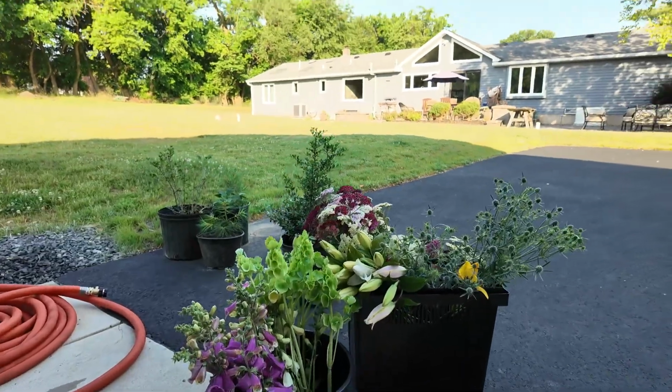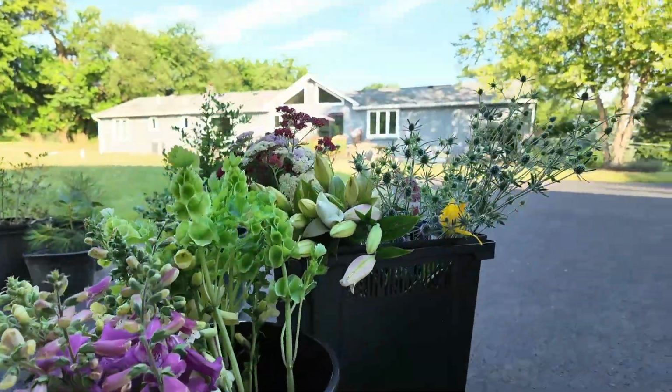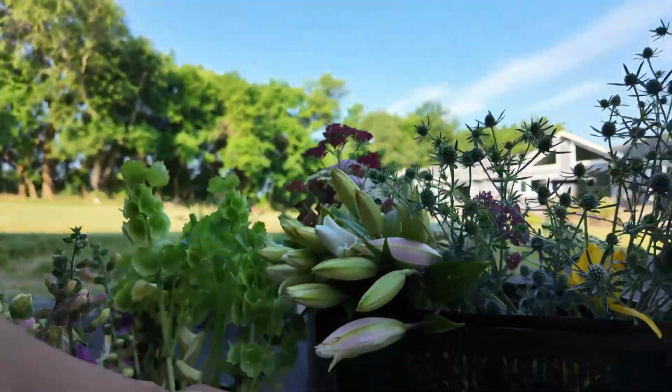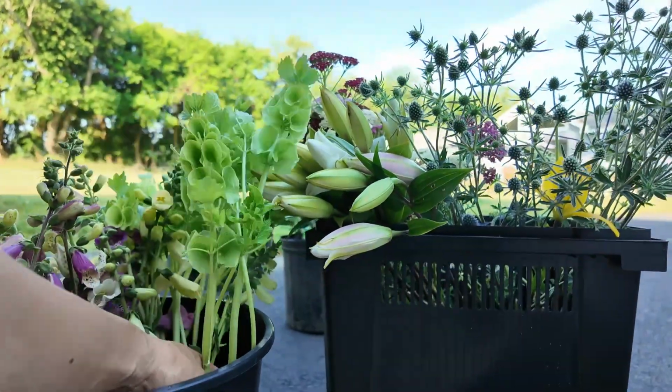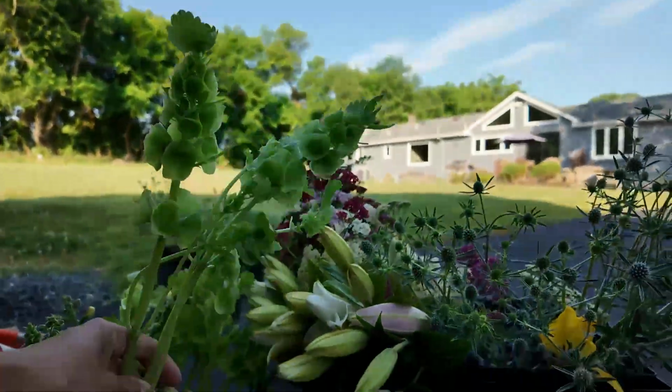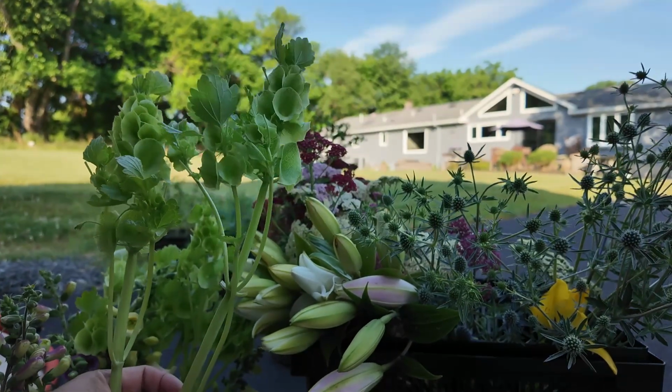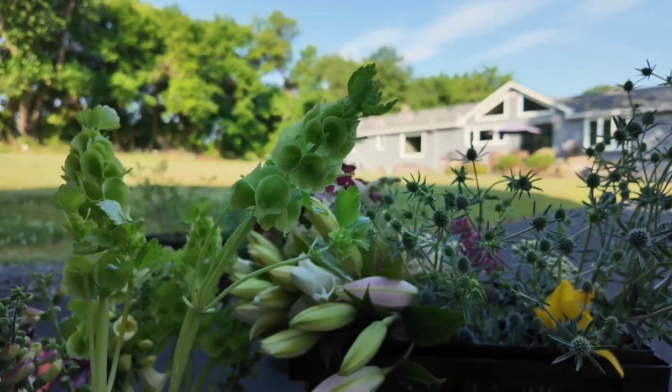So I harvested 2 small buckets worth of flowers. This should be plenty for the CSA. Not sure about for tonight, as well as the country store should be enough, but I'm really loving the bells. Look at this. This is 2 stems worth, and this is early bells. So imagine when these get bigger and taller.